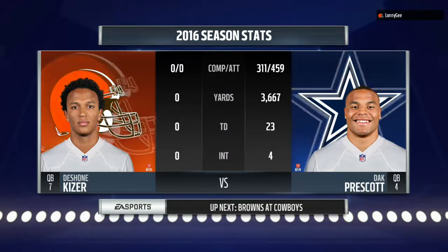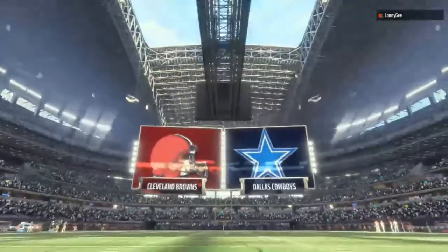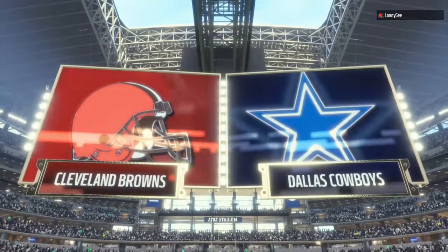Everybody, I'm Larry Ridley, and this is the NFL on EA Sports. We've got a good one on tap today, and there's going to be two quarterbacks ready to get it done on the gridiron. It's the Browns going up against the Cowboys.